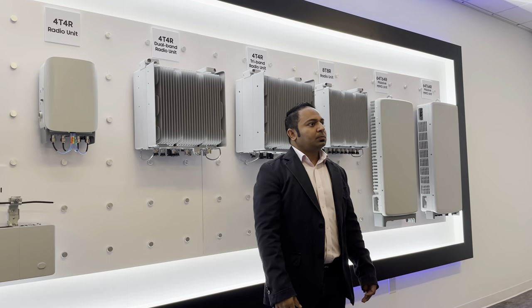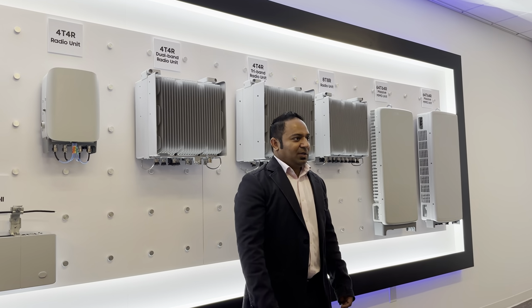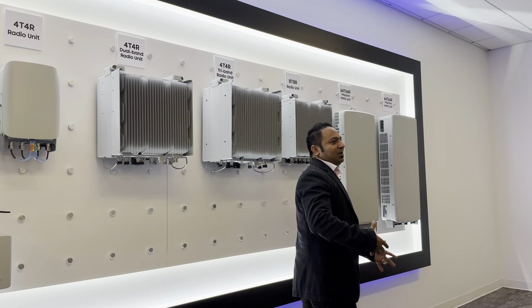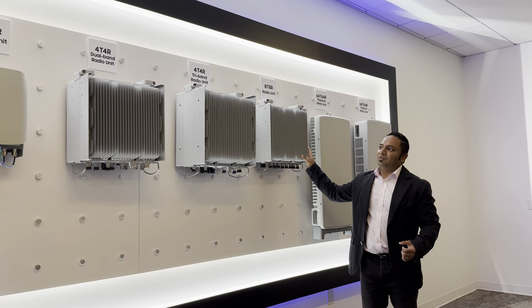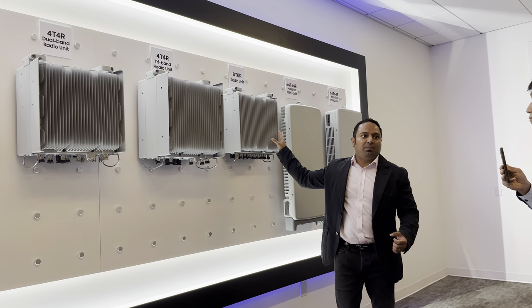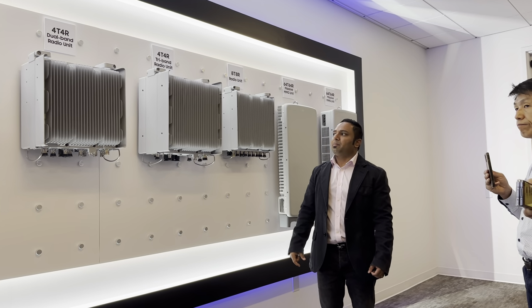And between these, what is the mix? Are the majority 64T64R? Yeah, the majority is 64T64R because it eliminates all your RF jumpers to the antennas. Correct. Right now they are bringing in 8T8R, which I would say right now is 90% to 10%. But it just depends how they want to use it, to fill in capacity.